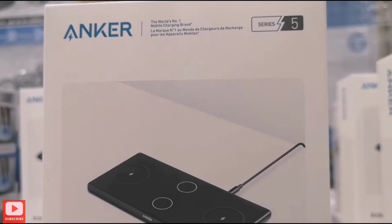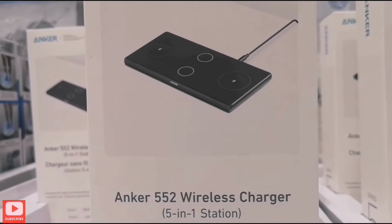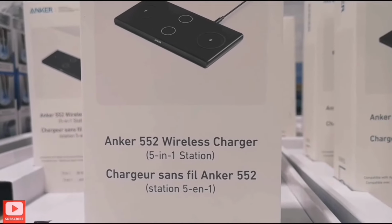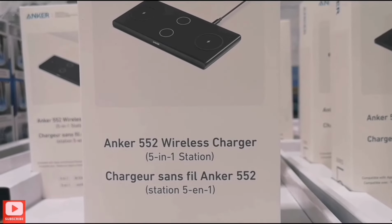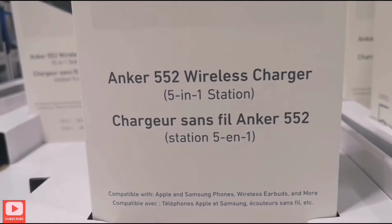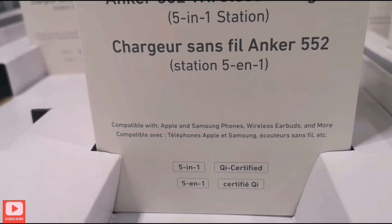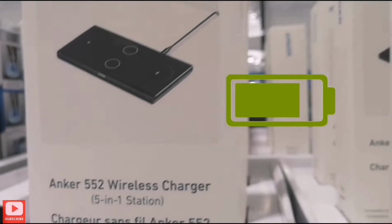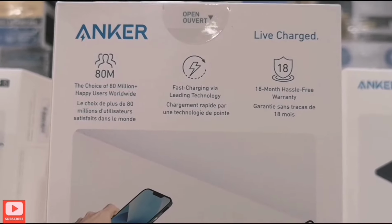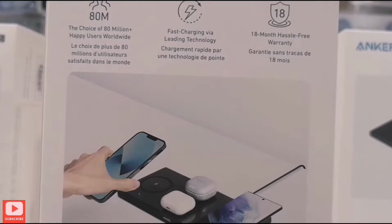We are starting off with a wireless charger, and it charges up to 5 products. And I think it's such a necessity, especially when you are traveling. And now that travel has been open, a lot of people are traveling, and this will be so helpful because you can charge up to 5 products and you don't have to worry about carrying all the cords with you. And I think you'll find it so handy.